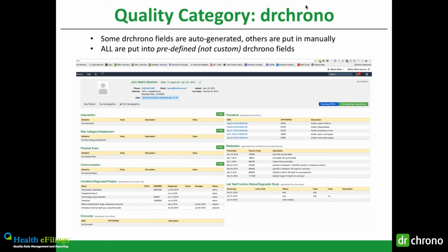One of them is CMS 122, which is diabetes hemoglobin A1C poor control. So this measure is entirely based on standard documentation, meaning fields that are auto-generated based on what you're inputting into drchrono. So for this measure, the patient would need to have a history of diabetes. There would need to be demographic information. They'd need to be within a certain age, over 18 but under 75. In your billing, you would want to bill for an office visit, face-to-face encounter, preventative visit. There's a whole slew of different types of visits you could bill for, and then order that lab test, that HbA1c laboratory test with a result.